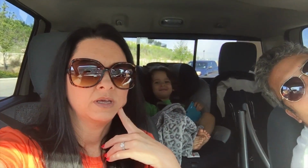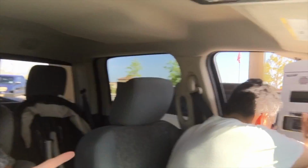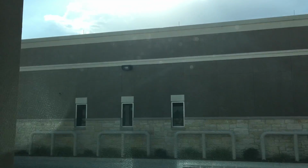They have no windows. I got lost for a second. They have cameras on the outside of the building, and they have the little camera right there. See? It's weird because sometimes if the sun's just right, you can't even see them really. I'm gonna show you what the other side looks like. See, there's nothing there.